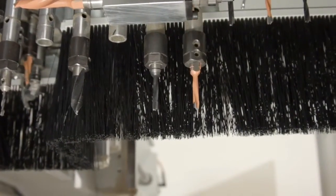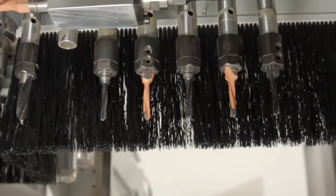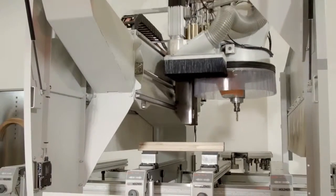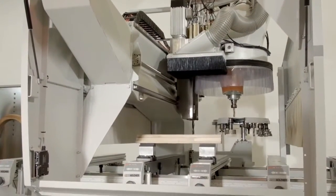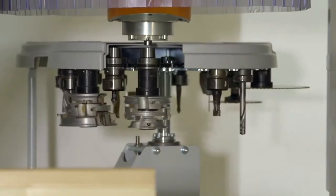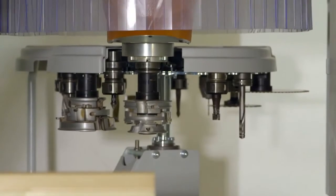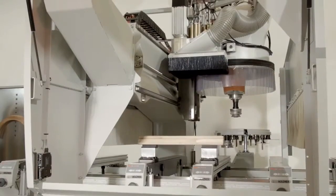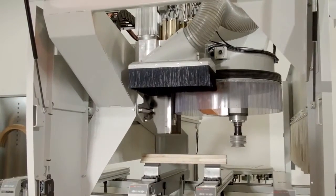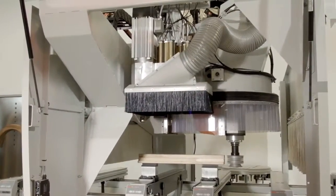The machine software automatically optimizes the tooling sequences. A ride-along 18-position disc tool changer and the short tool changing times make for a highly flexible CNC. Depending on your needs, the ProMaster 7125 can be upgraded with up to 76 additional tool holders.